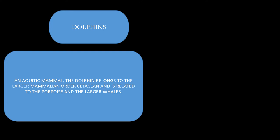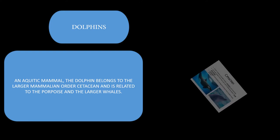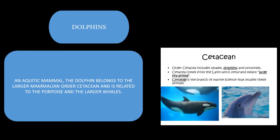Dolphins, an aquatic mammal. The dolphins belong to the larger mammalian order Cetacea, and it is related to the porpoise and the large whales. Cetaceans include whales, dolphins and porpoises. Cetacean comes from the Latin word cetus and means large sea animal.